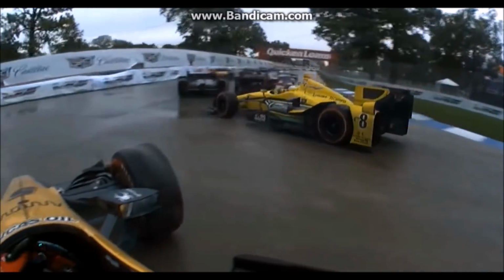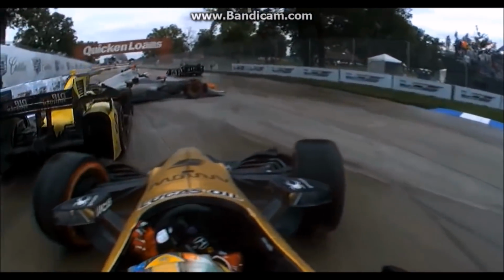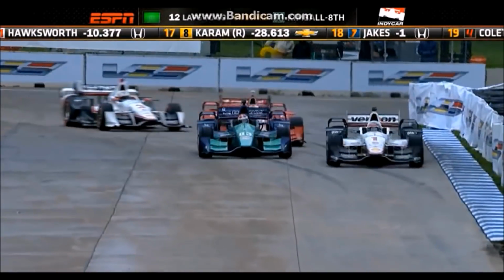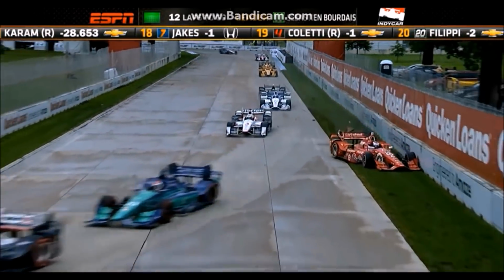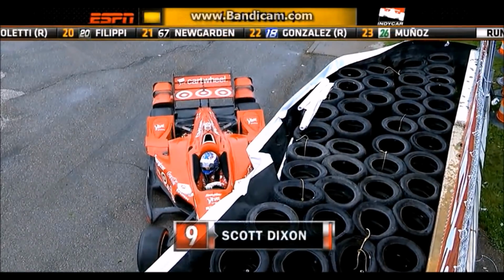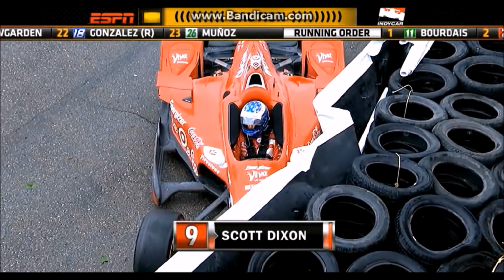Just runs into the back of him. Sage Karam into the back of the 41 of Jack Hawksworth and just lifts up the back of the car. And that's a really important place to do it. Sweeps from one side of the track to the other. Contact! Charlie Kimball clips his teammate Scott Dixon, and Dixon's into the tires. He didn't clip him, he ran into him. I don't think he realized that Dixon was alongside him.